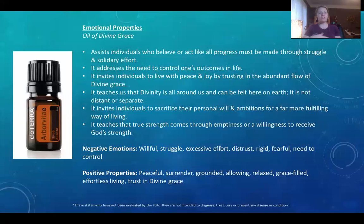So Arbor Vitae is the oil of divine grace. It's going to help those that need to feel like they need to control the outcomes in their life. It helps individuals to live with peace and joy by trusting in the abundant flow of divine grace.